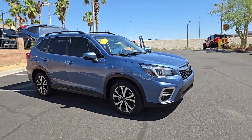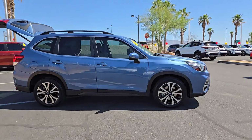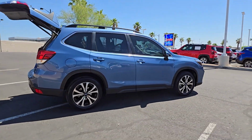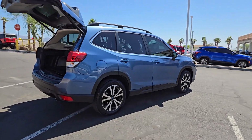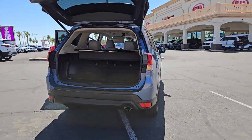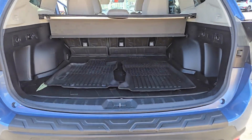Hop into the 2019 Subaru Forester. With less than 60,000 miles on the odometer, this vehicle provides excellent value. Here's a refined, well-built Forester that's ready for adventure. From all-weather capability to flexible cargo space and impressive safety features, this sensible SUV is equipped to take you places in style.